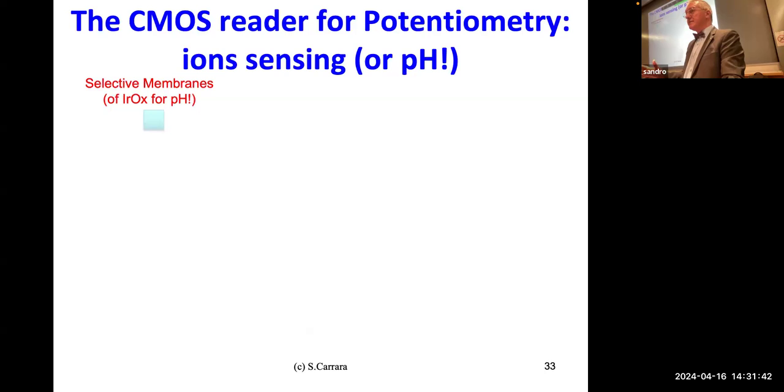What about ion sensing? The electronics to sense ions. Well, I mentioned to you that we first need to deposit selective membranes. If the selective membrane is an iron oxide, we can measure pH as well with exactly the same technique. But the problem is that we need to measure a potential. And this for sure will not be an ideal voltage supply, right? If we attach whatever circuit that draws current, we will see whatever voltage, not necessarily the open circuit voltage.